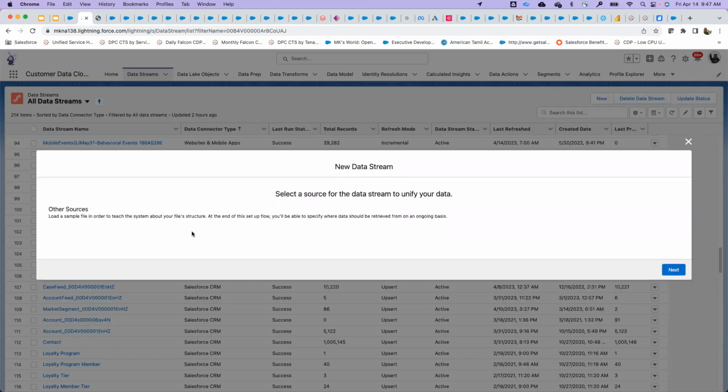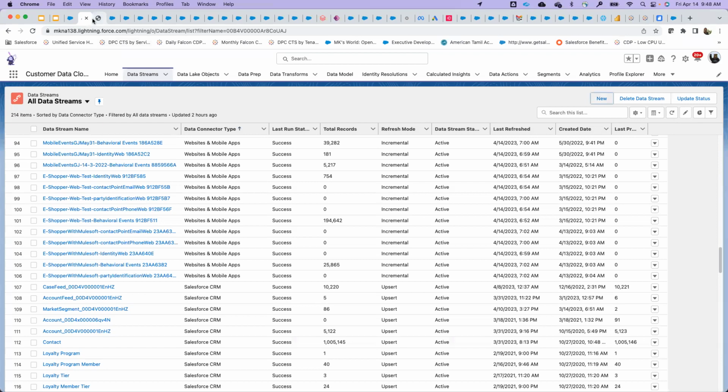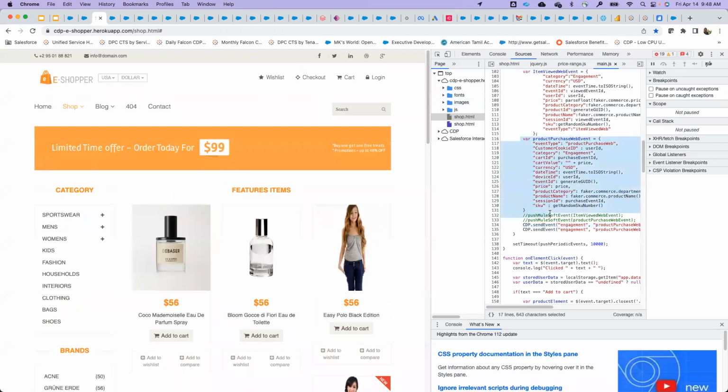In the case of other systems such as Marketing Cloud, we again make it easy by understanding consent signals and business units and so on and so forth. In the case of web or mobile, we offer a simple API where you can just plug in, take the events that you want, and call the send event to push the event.